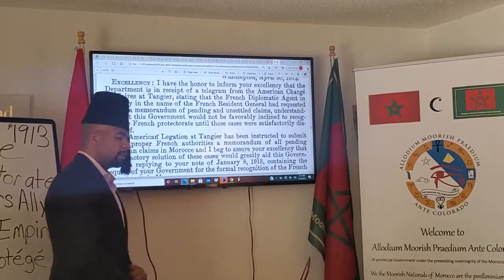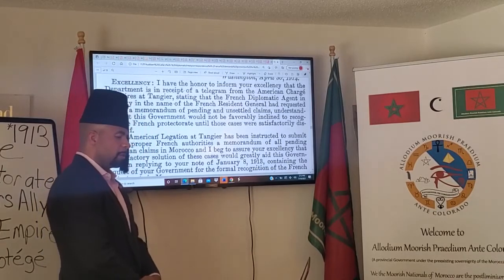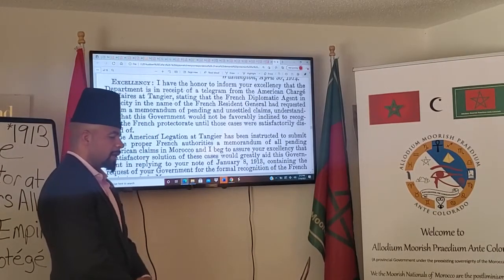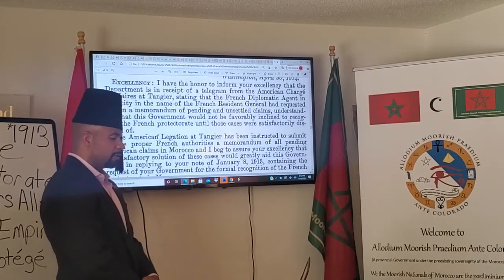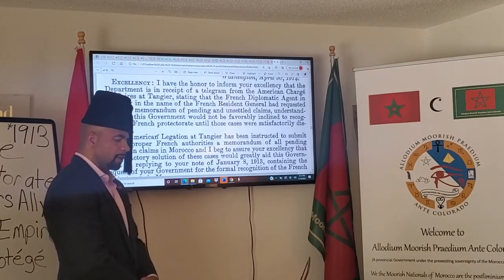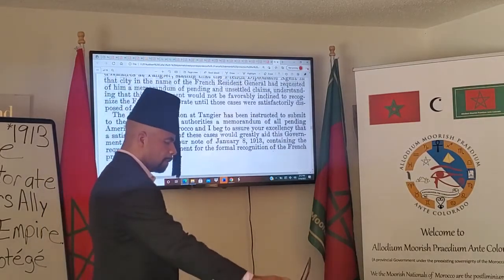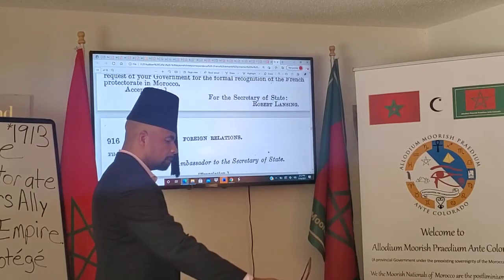The American legation at Tangier has been instructed to submit to the proper French authorities a memorandum of all pending American claims in Morocco. And I beg to assure Your Excellency that the satisfactory solution of these cases will greatly aid this government in replying to your note of January 8, 1913, containing the request of your government for formal recognition of the French Protectorate in Morocco.